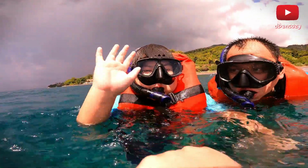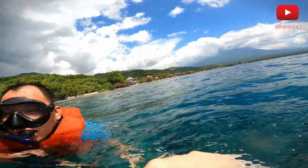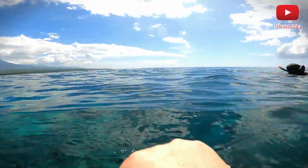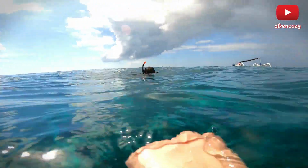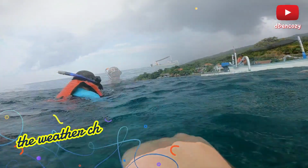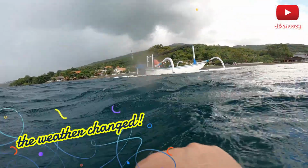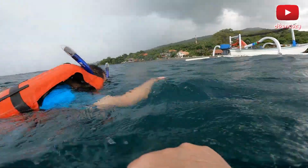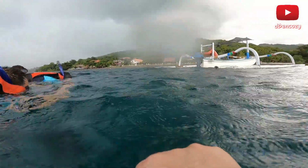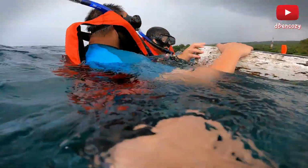The sky is getting cloudy, the tide becomes stronger, and just the four of us in the middle of the ocean. A bit of panic because the sky is darker, started to rain. I can feel the tide getting stronger, not really easy to swim against it, and we need to go to the boat. But the guide still asks us if we still want to go to the places that are a bit more beautiful.